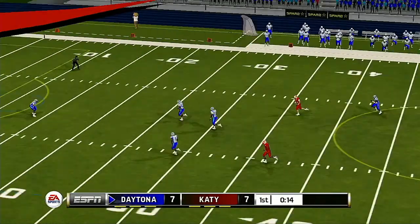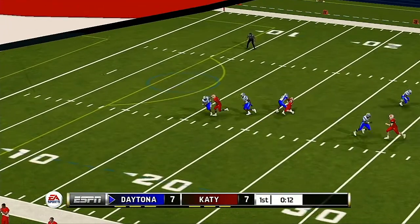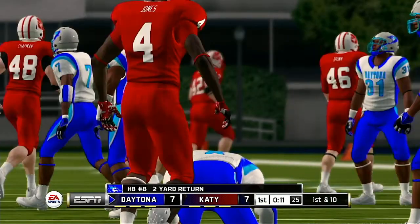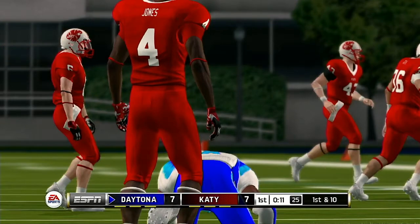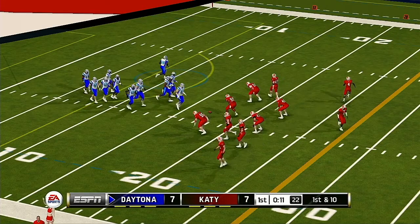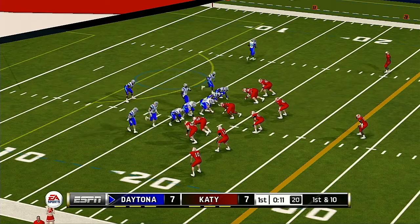Oh, excellent punt. From the 15, they'll bring him down at the 17-yard line. And so far, it's been totally even. In close games like this, every possession is likely to matter.